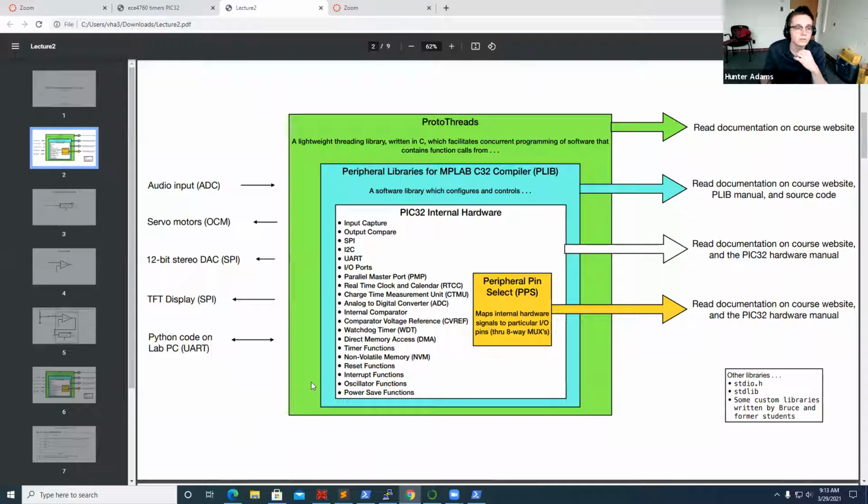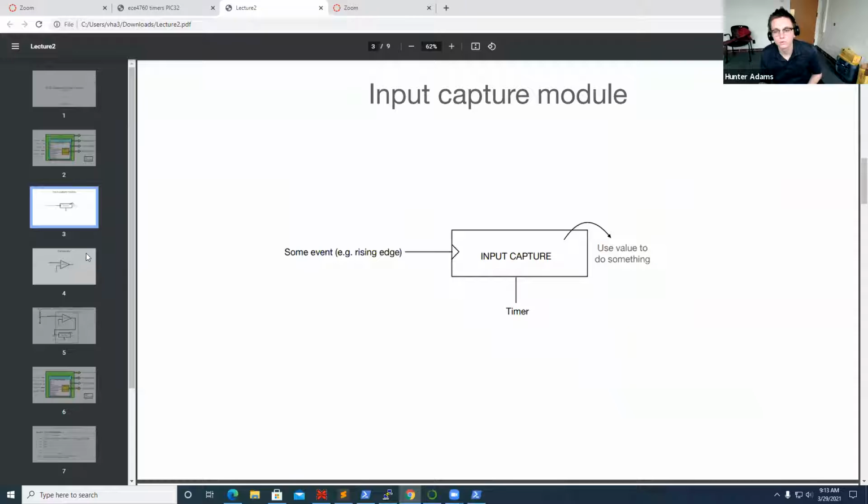So I'll start by just reminding you of, these are the slides from lecture 2, I think. So this is stuff that you've seen before, but it's been a long time. So let me just remind you of a few of these things. Let me remind you of the input capture module, which is available for you to use. What this input capture module is, essentially, is a register with some event as the capture trigger and an input which is a timer.